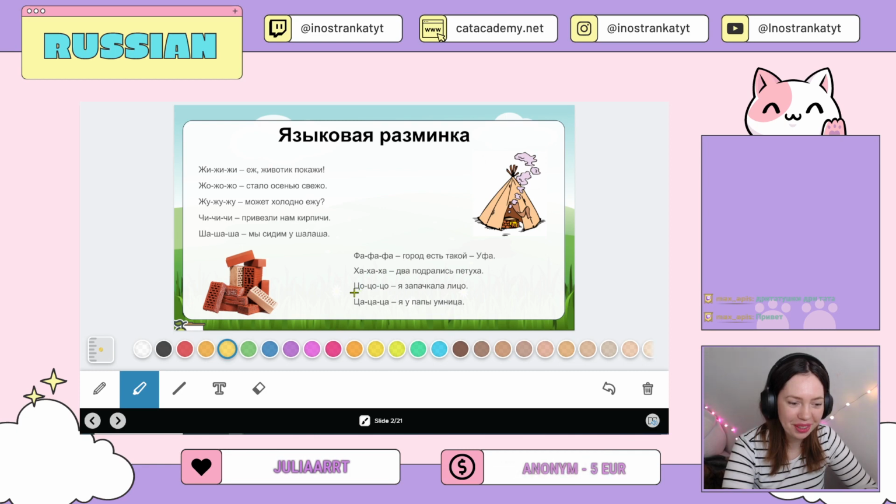Мне дали депорт. Next letter is ц. Imagine of pronouncing T and S together, like in the word Tsar, Russian Tsar, king. So ц, о, цо. Я запачкала лицо.